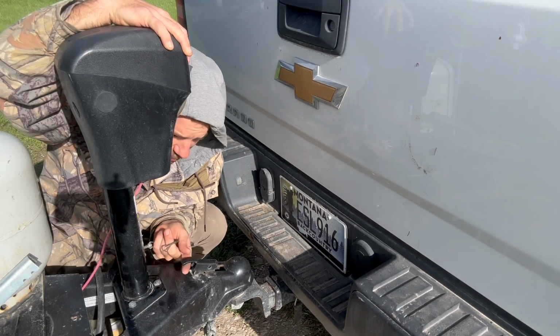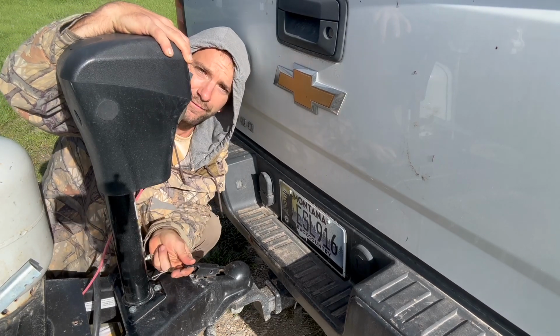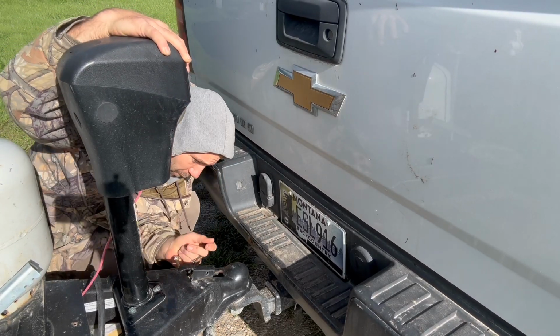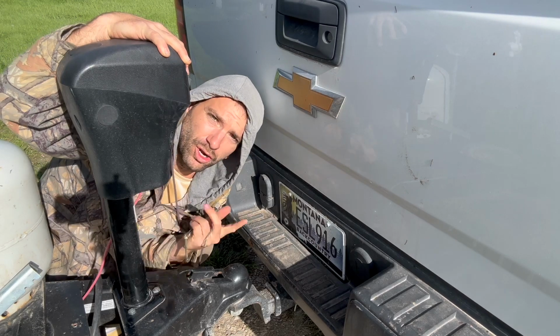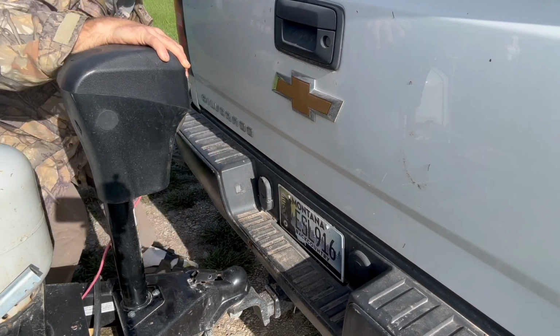The jack here. You'll be able to see once it's all in there, and then you'll just push this forward. This should just go in. See, right now it's not going forward. So I can see that the ball's a little bit further back. So what I'm gonna have to do is get in the truck and pull it ahead like a half an inch and just let it slide up ahead. See, this won't go forward right now. So I'm gonna go do that.